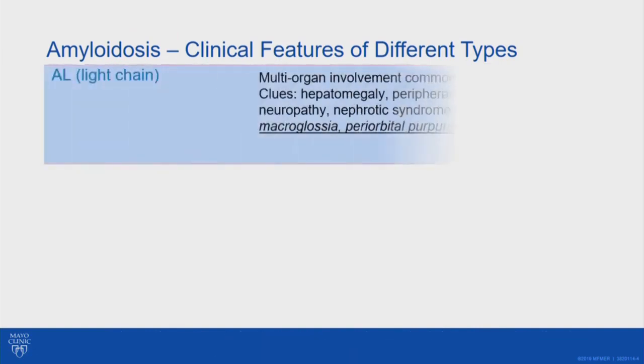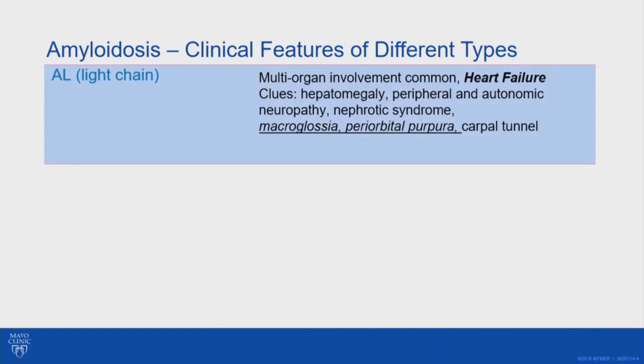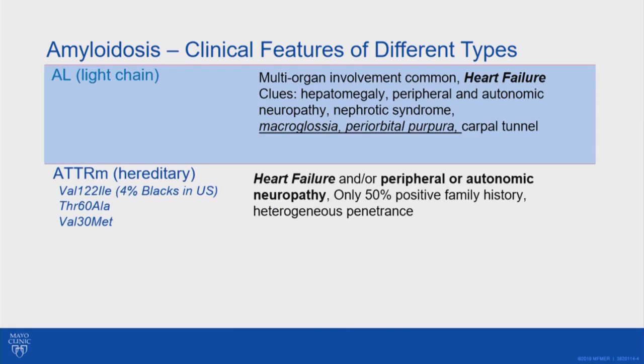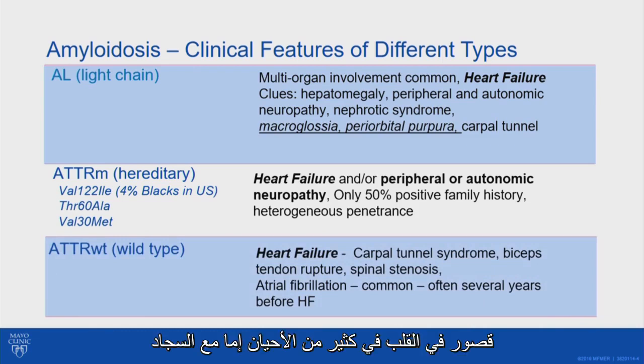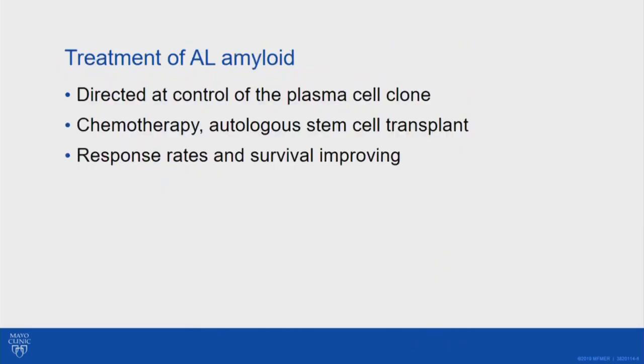There are different clinical features depending on which type of amyloid a patient has, so that the AL patients may have heart failure, often with other organ involvement. They might have liver involvement, peripheral autonomic neuropathy, nephrotic syndrome, macroglossia, carpal tunnel syndrome. And then hereditary patients may have either heart failure or peripheral autonomic neuropathy, or an overlap between those. And wild-type patients usually have heart failure, often with either carpal tunnel syndrome, biceps tendon rupture, spinal stenosis, or atrial fibrillation, and this can often happen several years before heart failure begins.